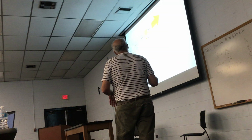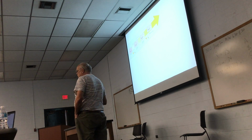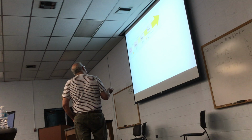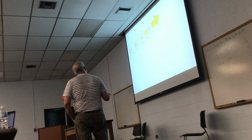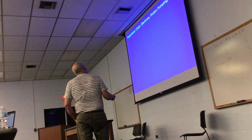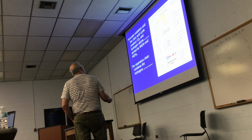So here are the stages. Again, you're not going to need to know these specifically here. You do need to know that it starts with glucose and that it ends with pyruvate, pyruvic acid. But all these stages along the way, they're just things that you'll be entrusted with later. So there's an ATP that gets the thing started. There's one that gets it going. And whoa, that was exciting.